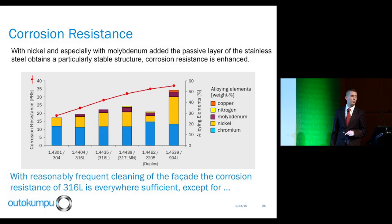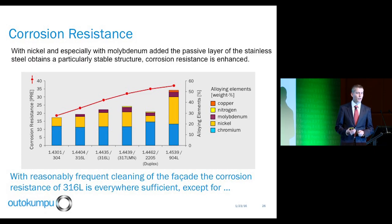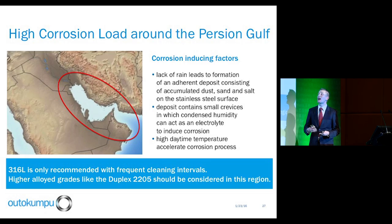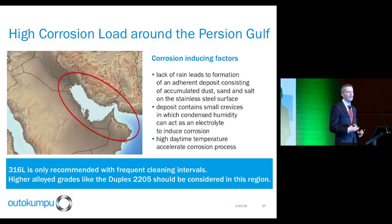So you can see that there's chromium, nickel, molybdenum, nitrogen, copper. And there are higher alloyed grades available, for example, the duplex 2205 here. But usually, with reasonably frequent cleaning of the facade, the corrosion resistance of the 316L is everywhere sufficient.